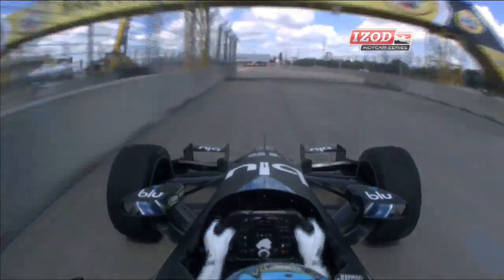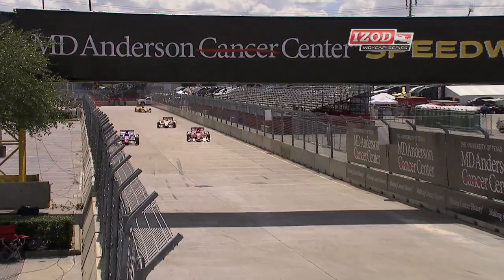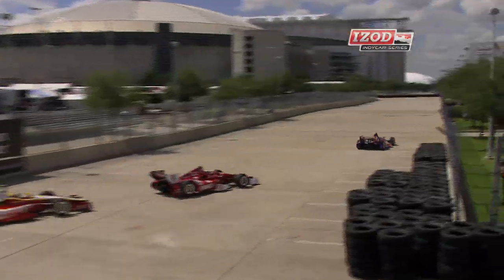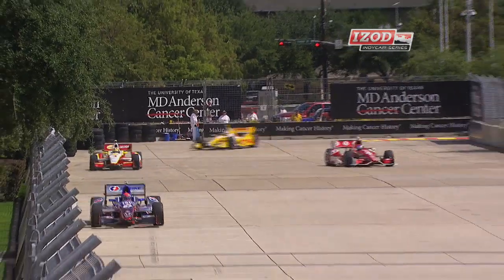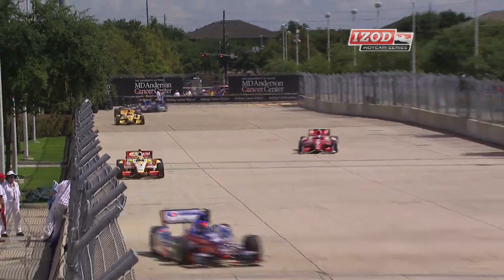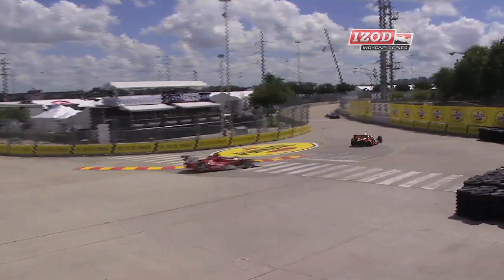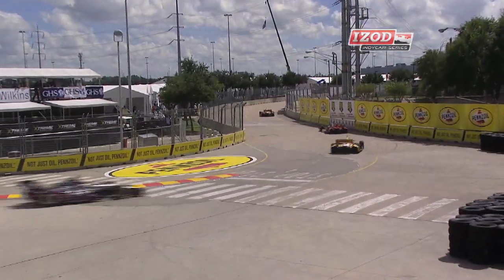All of this could weigh very heavily into the battle for the points championship. It's one that Elio currently enjoys a somewhat comfortable advantage of 49 points over Scott Dixon, but you know, Dixon, he could pull off the hat trick over the final three races. I think he's capable of doing that.